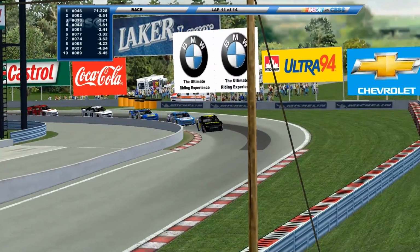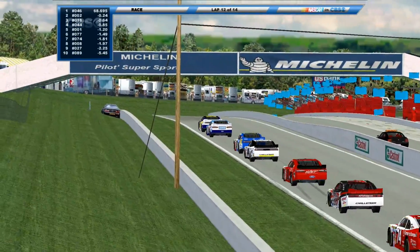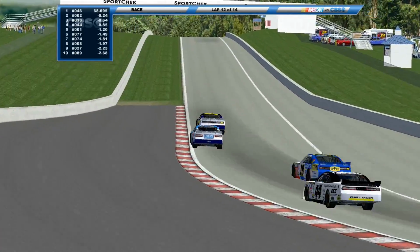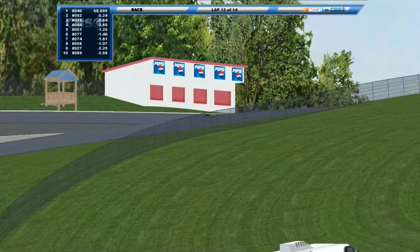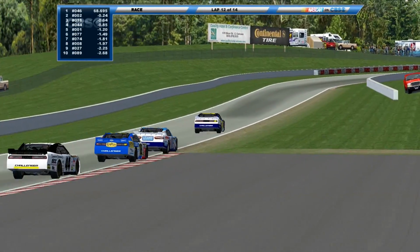But here we go, getting ready for the green. The pace car is already in. Green flag waves and a great jump for the 46, the O2 car. Even a better jump. He's getting those good restarts, but he just can't get the lead. He's been a bit too wide into turn 1. But he's still with them. Or not really. 46 is just fast.